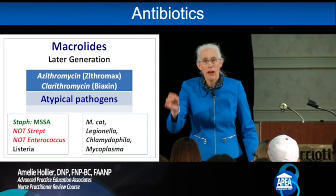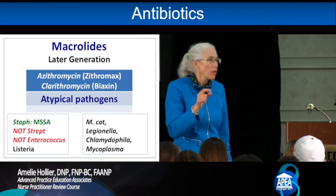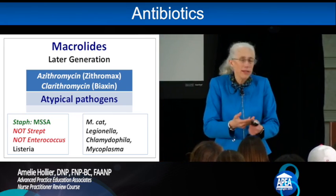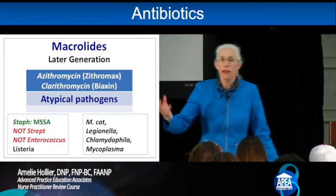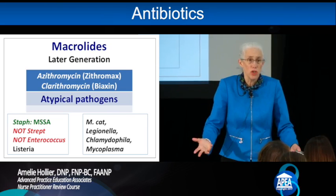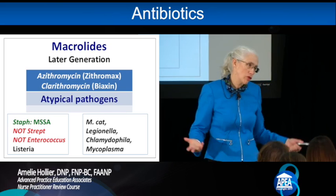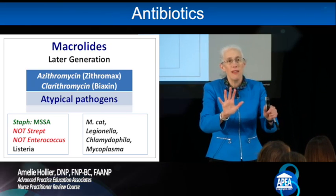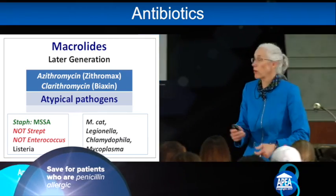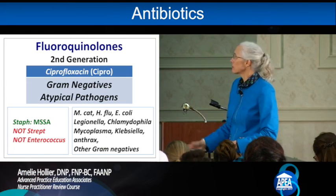The rate of macrolide-resistant strep exceeds 30% in the United States. We've given so many Z-Paks because it's so easy to take that the level of resistant strep with macrolides is huge. It means it's a poor choice for our treatment of strep throat. So they want you to save that for patients who truly are pen allergic. All right? So that's what you should think about and know about with the macrolides.